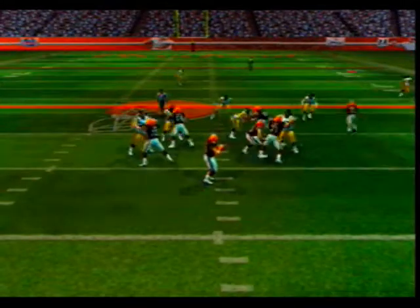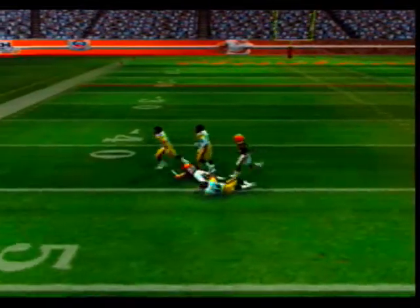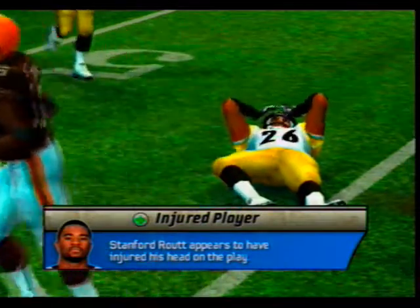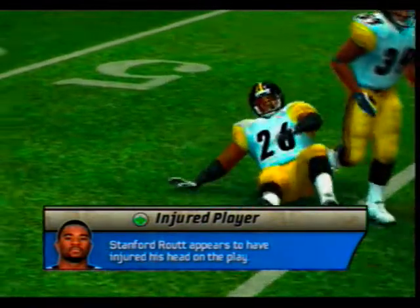They'll go from the shotgun. Dropping back with the throw, and he hits his target. Number 26 comes up to make the play at the 43-yard line.